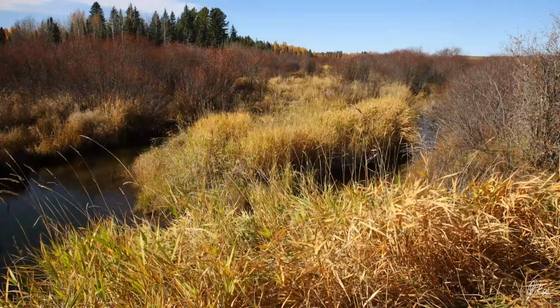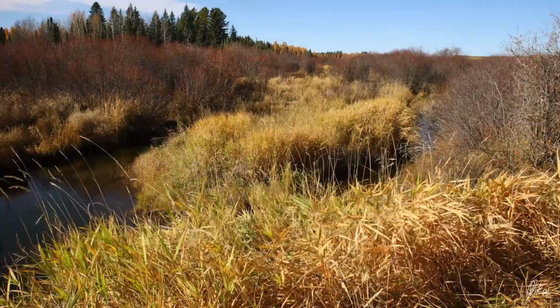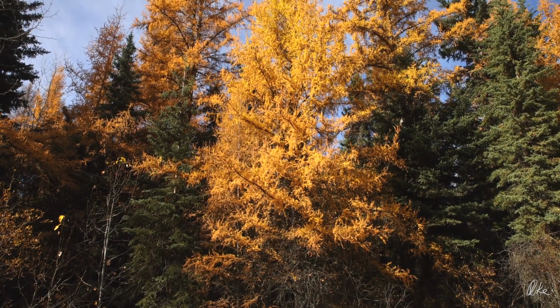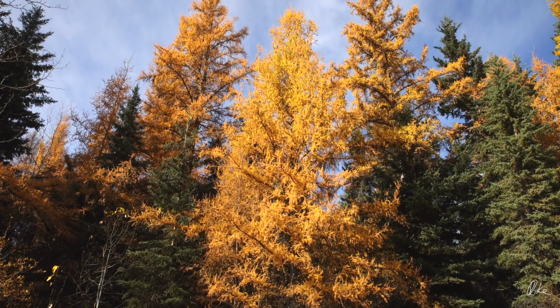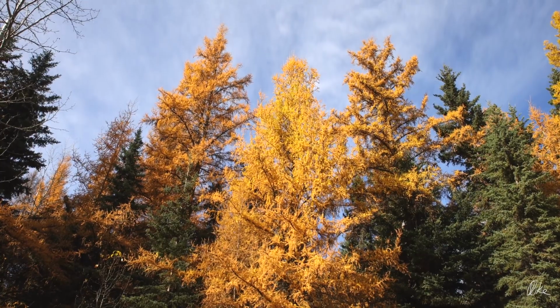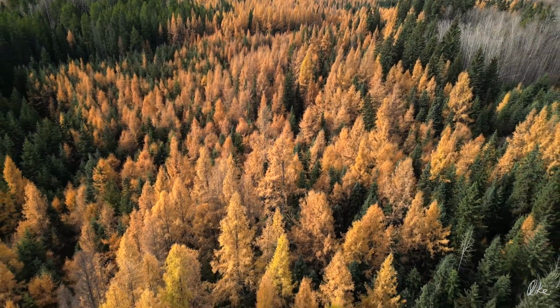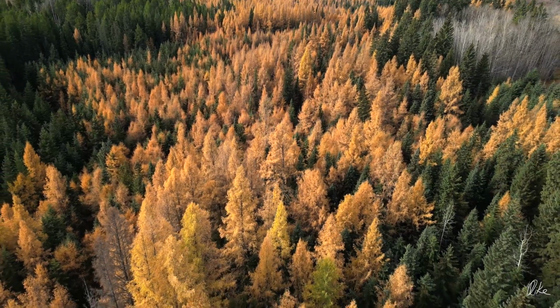These larches, these tamaracks, they like to have their feet wet. So they grow in kind of boggy places. Central Alberta, kind of toward the foothills, a little bit north of Calgary. And they are spectacular.